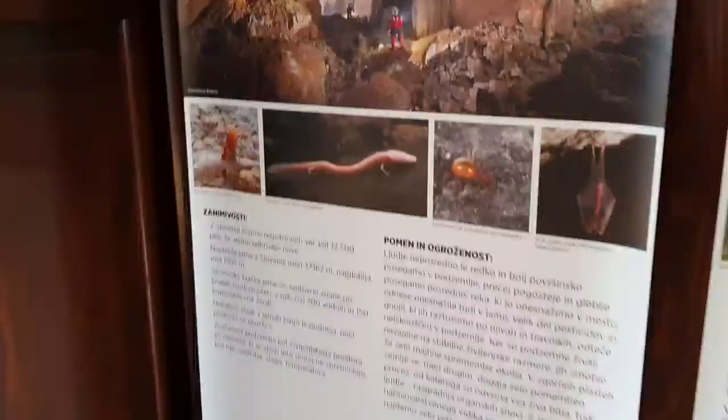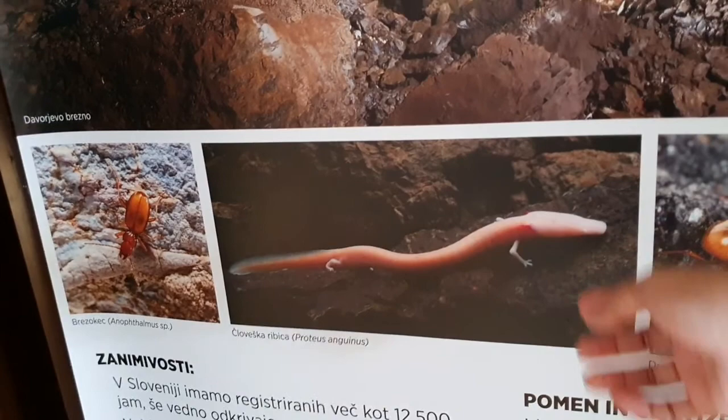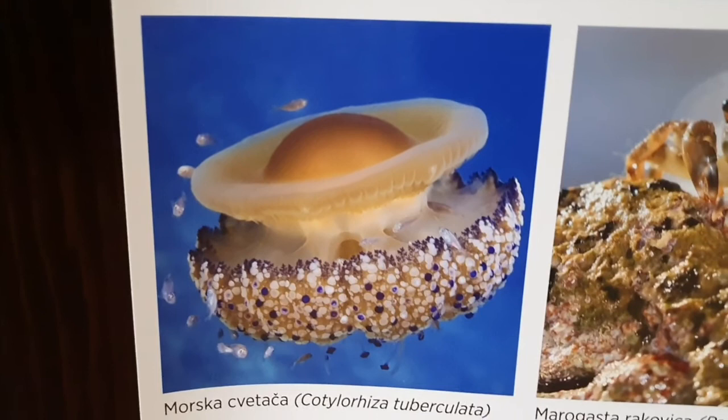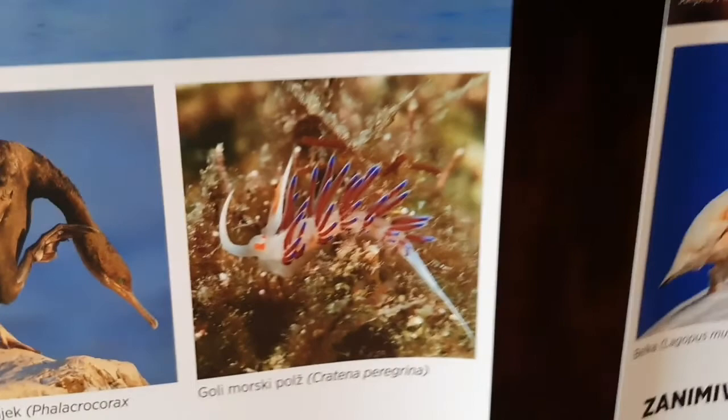So these are the things that you can see here in Slovenia. This is a human fish. It looks like a dragon. You can see these animals in Postojna cave. The flowers like that in the springtime. They also have a turtle, and the jellyfish, very unique, and the crab. This is orada fish. They eat that. Very cool.